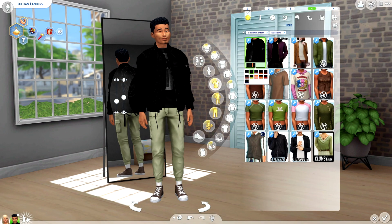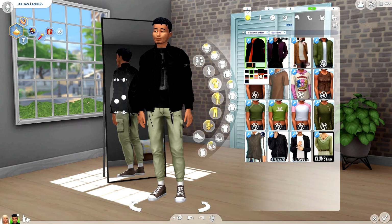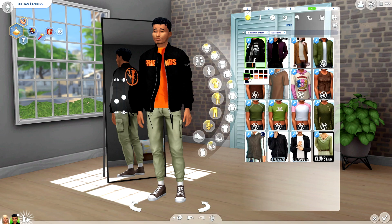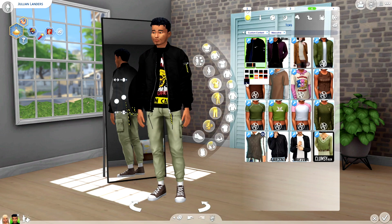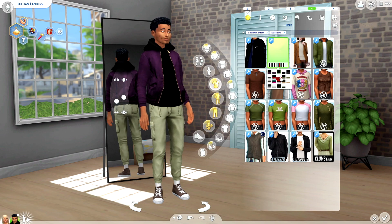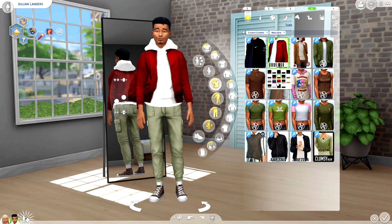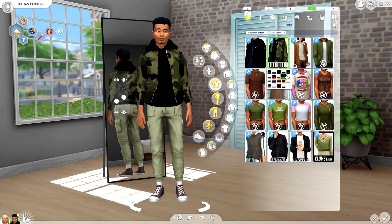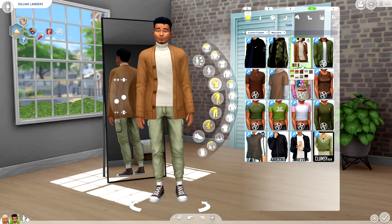I got these from Ocean Sims, who's been tantalizing the alpha monster lately. I've been noticing she's been playing around hard with some alpha, and I'm like, okay, I see you, but no, I don't know if I like the alpha bomber jackets. I would if I was into alpha, because this is a vibe, right? Totally my aesthetic, but I might have to remove these because they're just a little too alpha for my liking.